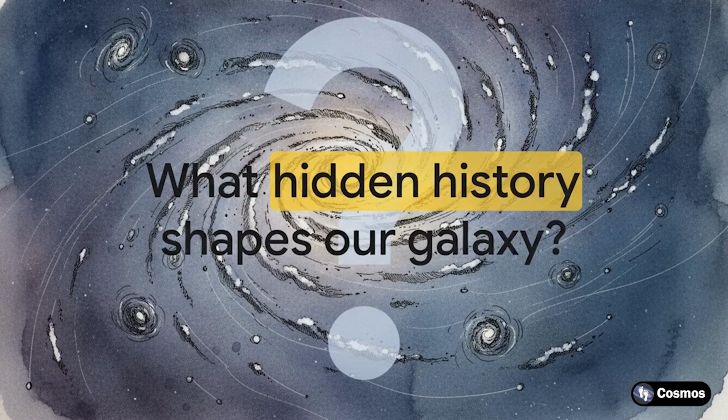So as we wrap up this explainer, I want you to ponder this the next time you look up at the night sky. Every single galaxy out there is wrapped in its own invisible archive, holding tightly onto ancient stars, the wreckage of past collisions, and this unseen mass pulling all the strings. It really makes you wonder, doesn't it? What kind of hidden ancient history is shaping our very own galaxy today?